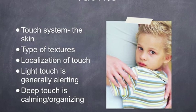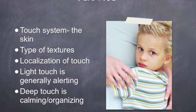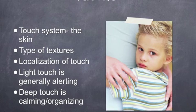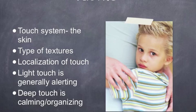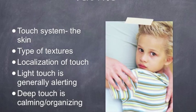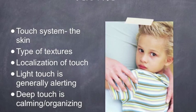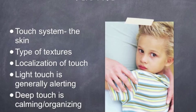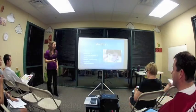It's also our earliest bonding sensory system. Children and babies bond quite well with their mothers and caregivers through the tactile system. So it's a very important system, and a lot of information is coming in through that system, so it can be very disruptive to a lot of our kids. If I have tactile sensitivities and the tag is bothering me, I'm getting a lot of information from that tactile. It's really hard to block that if I'm over-responsive to it.